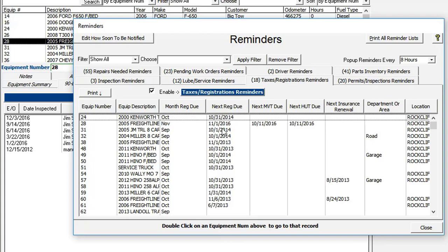Yeah, or past due. So all these items you can see are past due. They were all due previously in past years, because I'm in 2017 now. And so that's that particular tab.